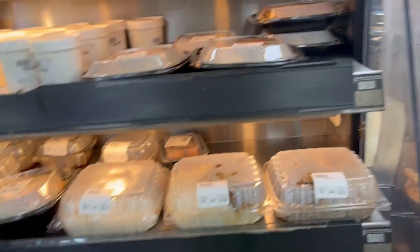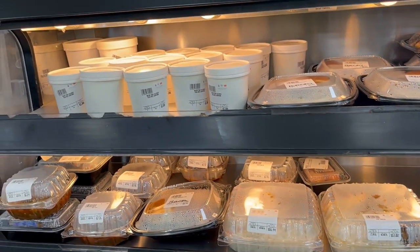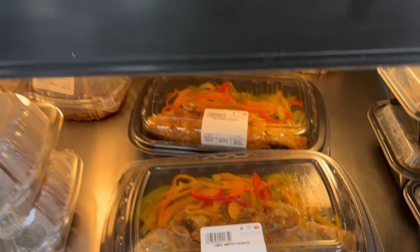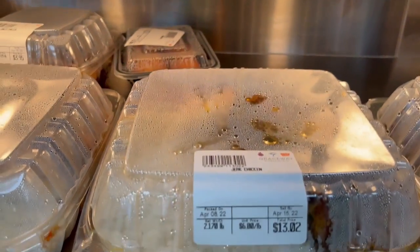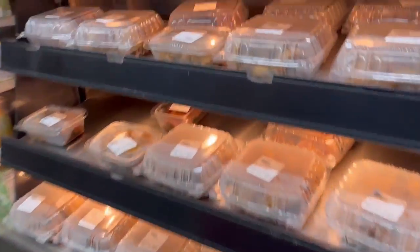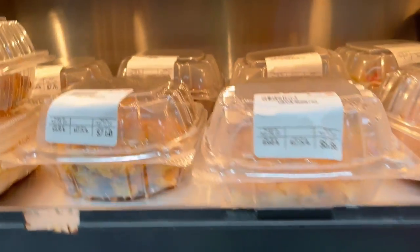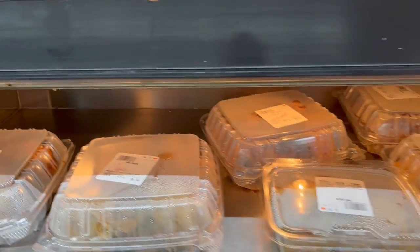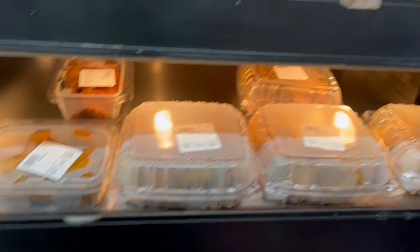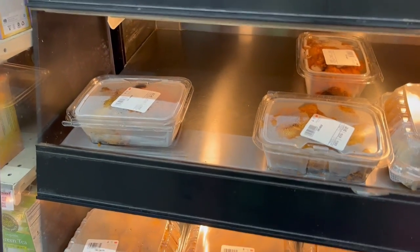Now in the lunch section, you can see they have all different varieties of lunch that you can purchase, already cooked meals. You get fresh lunch every day. You get fresh lunch and breakfast every day.